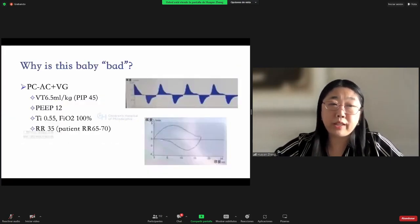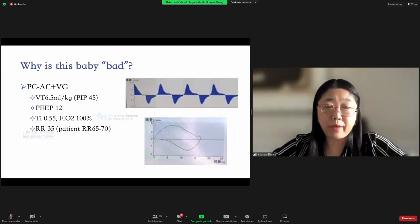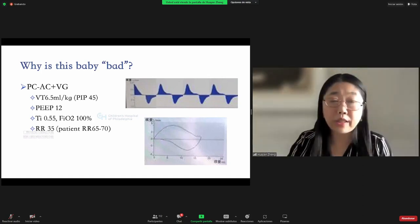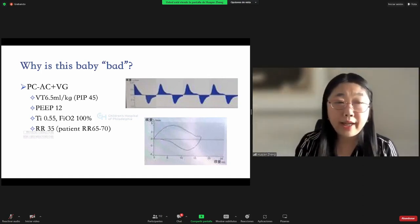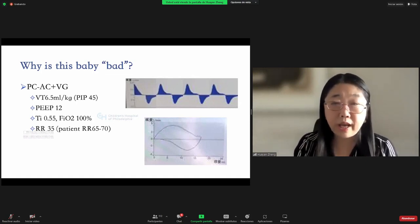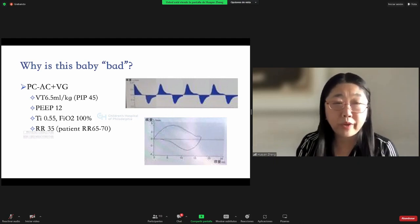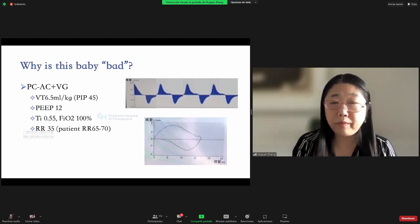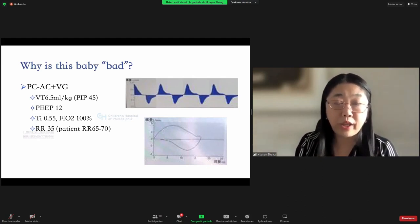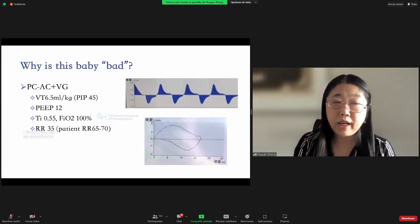So let's look at an example. Why is this baby considered so bad? This is a baby with gradually worsening lung disease and gradually increasing ventilator support. By this time, she already required 6.5 ml per kilo of tidal volume, and PIP could be as high as 45. And because the FiO2 requirement is high, the unit gradually increased the PEEP to 12. The kid is already on FiO2 of 100%.